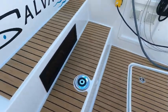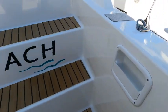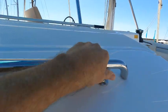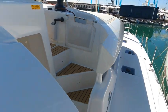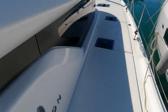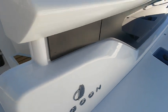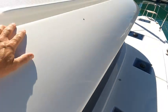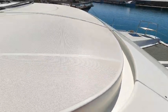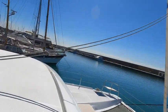Walking up the starboard deck, you'll notice there's some more oversized cleats there. There are plenty of handrails to hold on to, and the decks are nice and wide with flush hatches. There are deep rain wells running all around, which provide excellent handholds. And just there you can see the track for the self-tacking jib just in front of the set-back mast.